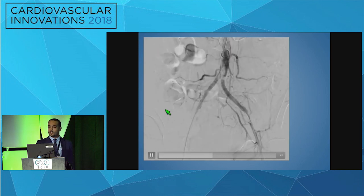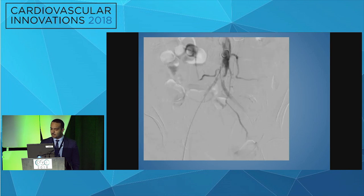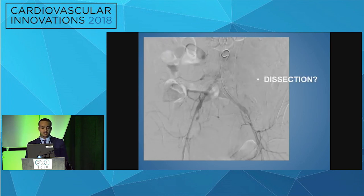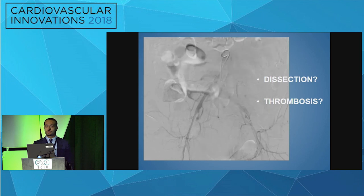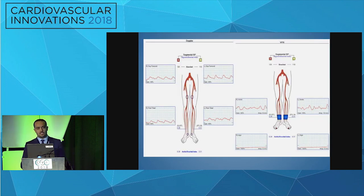So she was actually clinically doing okay. Her pain improved on heparin drip, but with this final picture, it was still unclear what's happening. Is there a dissection that happened in the distal aorta that was precluding distal flow, or is there a thrombosis in the existing stents? So she got transferred to us.